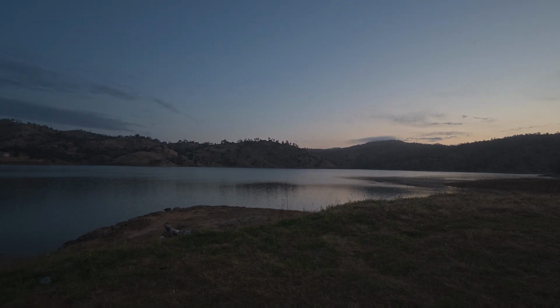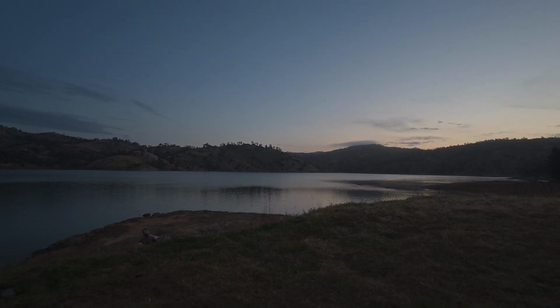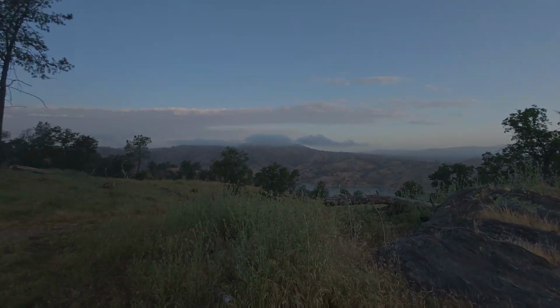I'm not gonna record too much, so I don't have to keep constantly stopping and recording. I wanna try to get through all this. So maybe about every mile, the mile mark, I'm gonna be showing you guys the views from that area. One mile mark, it's a little hazy, not too bad.